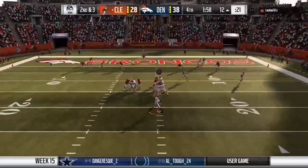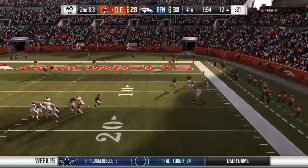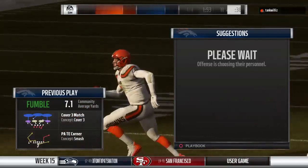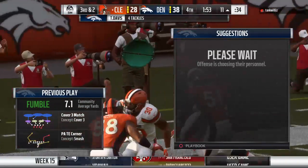Here's Hoyer, eluding the pressure right. Oh, no, he lost the football. And this is going to get out of bounds, so they will gain a bit of yardage on the play, actually, and they'll hold on to the football as well.